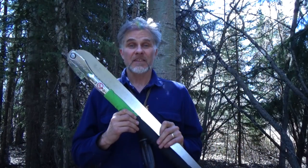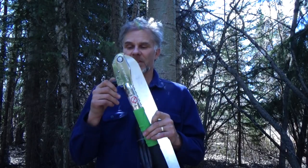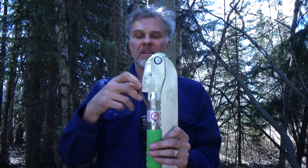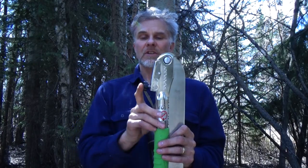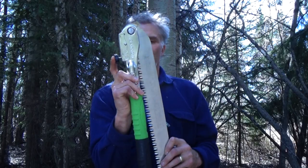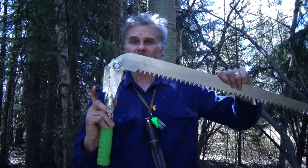Let's have a look at the safety aspects of the saws with the Silky Katanaboy. It has a locking pin right here that you turn to loosen off until it is in a spot where you can push down this lever like that. You push down that lever, that releases the blade from its locked position, and it allows you to open the Silky Katanaboy.